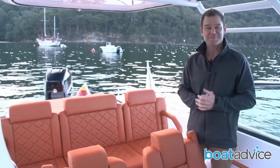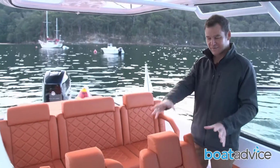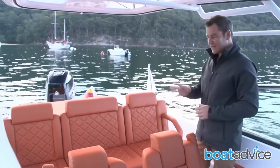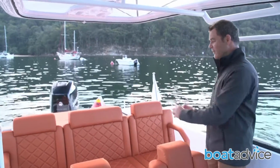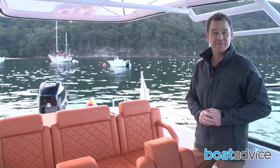In keeping with the sporty nature of a boat like this, you've got a very sporting seating arrangement. You've got two right at the front with three directly behind that. Armrests for the driver and the passenger here, and then you've got armrests on the outer edge. You could probably fit 4 people there behind you quite easily, and all in all, they're very comfortable seats.